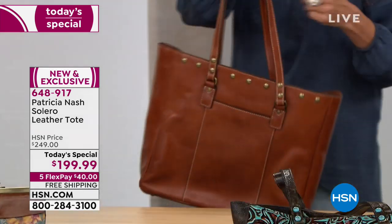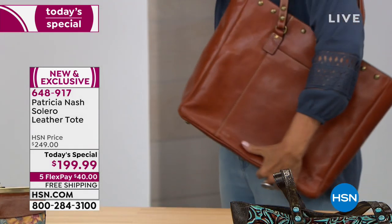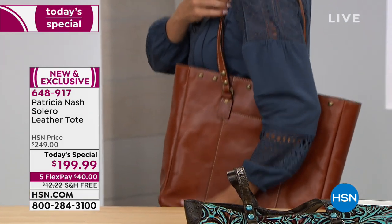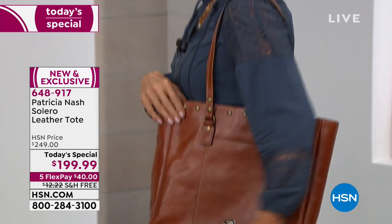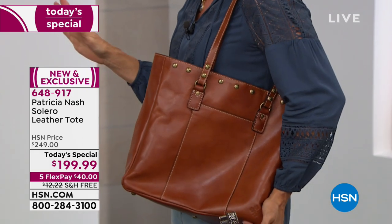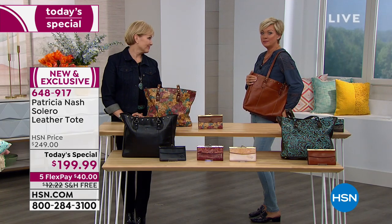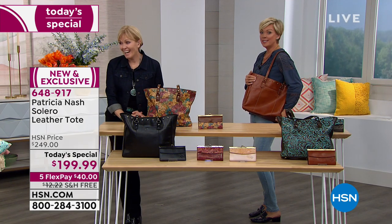It feels so good. And I love that Patricia went through the design of the width of the straps, which is part of the reason it stays on the shoulder. And the fact that she disses two-thirds of the leathers that are presented to her. She's very picky in the best of ways.